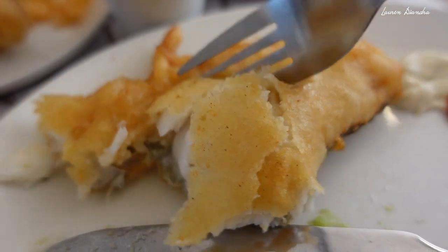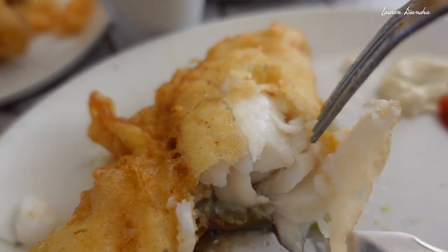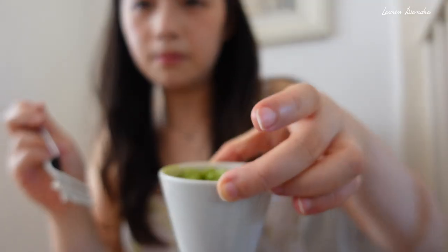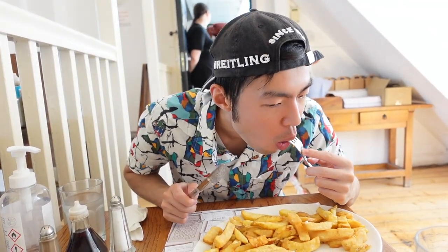The fish is pretty thick and the seasoning is really crunchy and light. Thick, thin crust and lots of fish inside. Yum. It's kind of dripping oil though. We also got a battered sausage. I've never had one before. Like ever. Sausage. And we also got some mushy peas, but they're like 2 pounds for this small thing. It's hot, be careful. That's too much, it's hot.